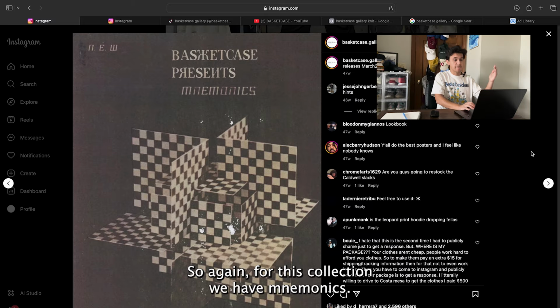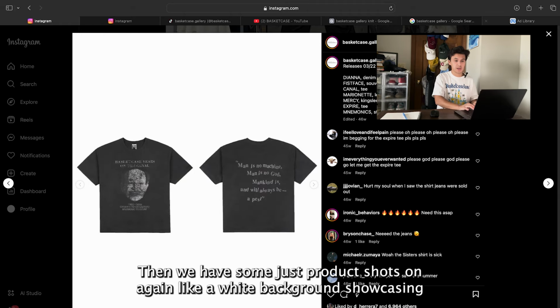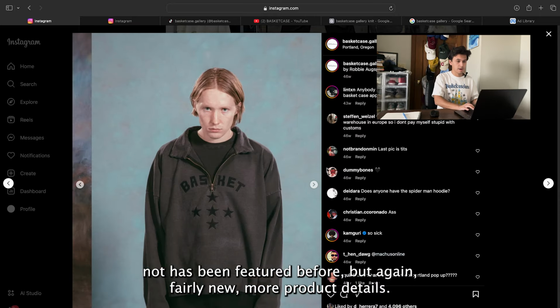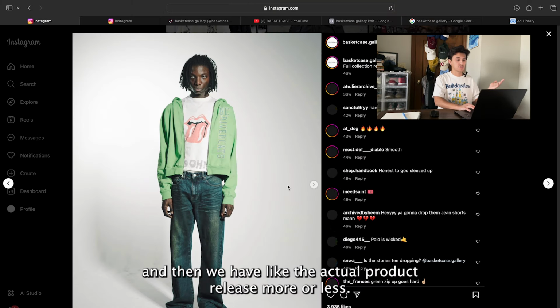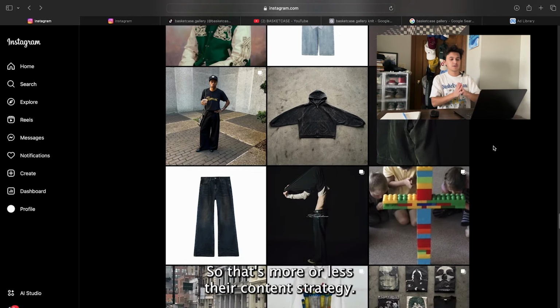So for this collection we have mnemonics, and this is the graphic for it. Then we have some product shots on a white background showcasing what's coming up. We have the model with a new setting, who may or may not have been featured before, but fairly new. More product details, and then we have the actual product release, more or less. So again, more memes, and that's how they keep it going. So that's more or less their content strategy.